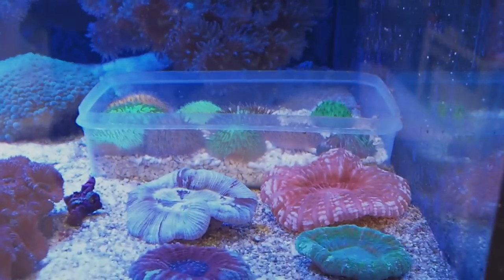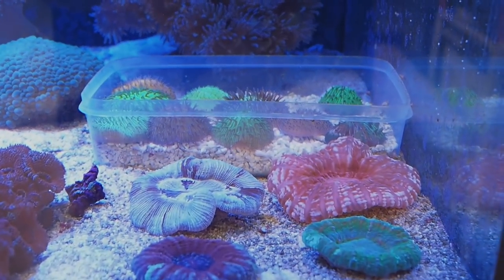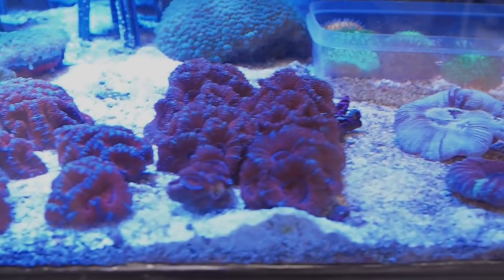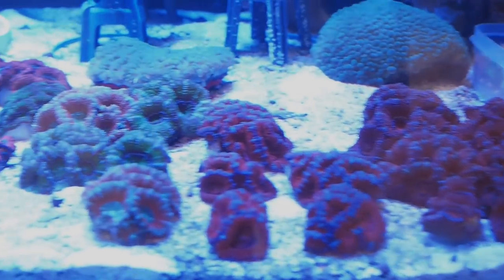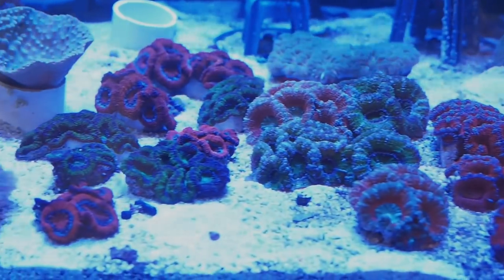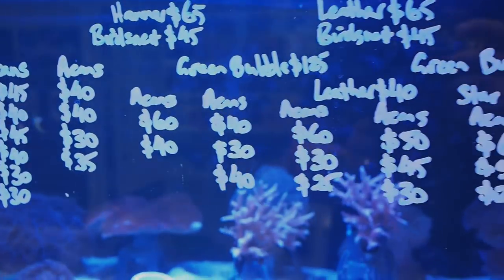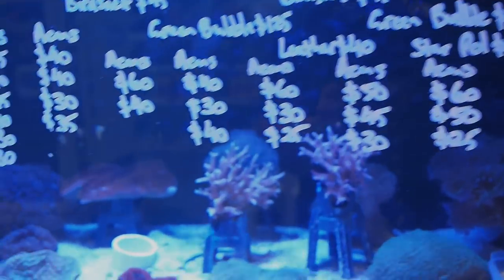And you come along this side and that is all full of coral. So you've got some more scollies, trachys, disc corals, big Duncan out the back there, some nice acan frags out the front here as well. And they're all priced from about $30, $40, $50, depending on the size of the frag and which frag it is.